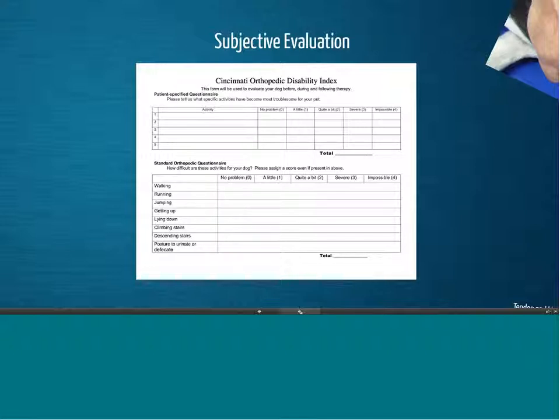The Cincinnati Orthopedic Disability Index is thought to be one of the more accurate. This way, the patient-specific functional activities can be identified by the owner. I simply tell owners, list 5 things you've recognized a decline in your patient, what I call functional activities, and just grade them from no problem, a little problem, quite a bit, and so on. And then there's also the standard orthopedic questionnaire where we're asking how they do these. I tell them not to worry if they overlap. So if they put walking as one of their activities, they can still grade walking below.